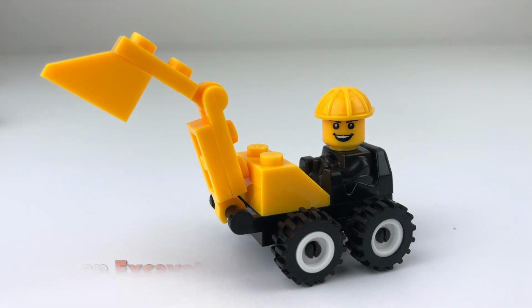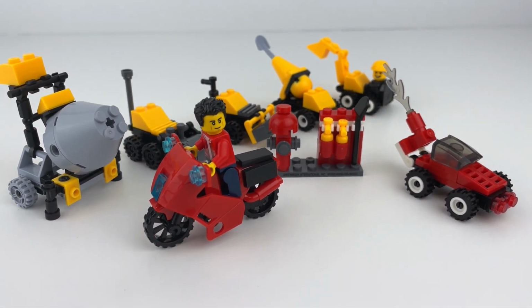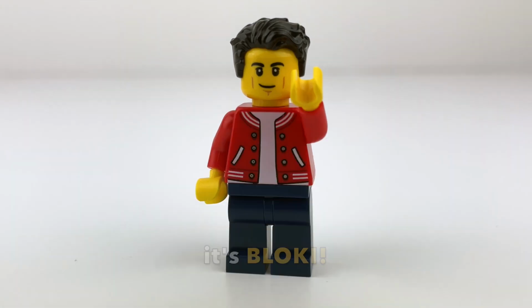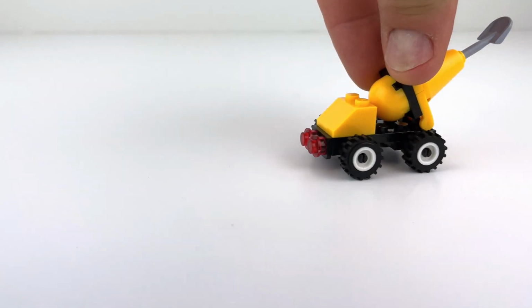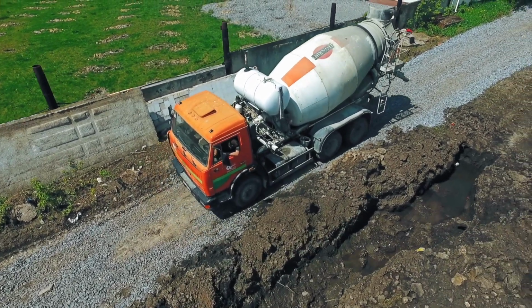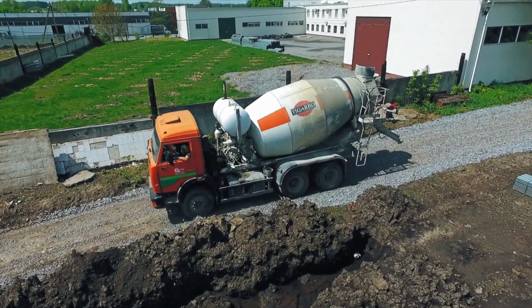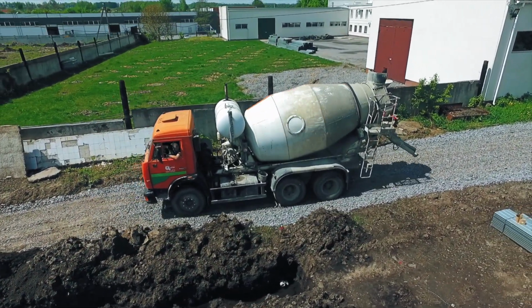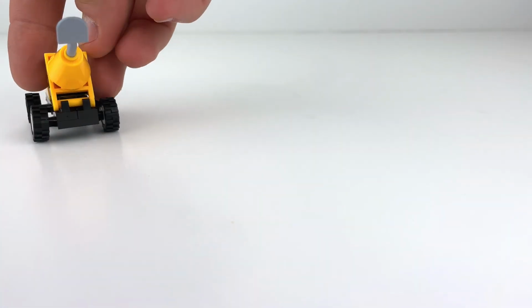This is an excavator, and these are my construction toys. Hi again, it's Bloki. Let's learn about construction vehicles. Our first vehicle is a concrete mixer. Okay, concrete mixer, let's park you right here.